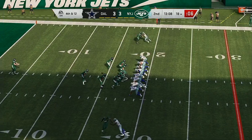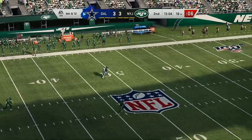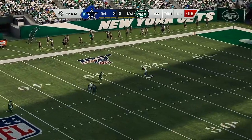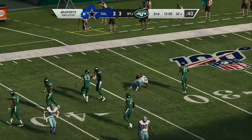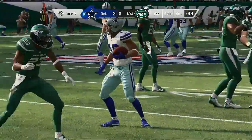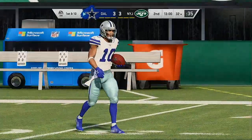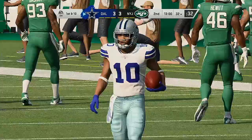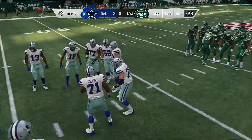Back deep for the Cowboys, Tavon Austin. A big boot that time, 57 yards the official distance. And the Cowboys will take over the football with a first and 10. Here's the Dallas offense now, heading back out onto the field. And they're coming off a three and out, my friend.